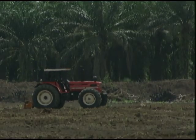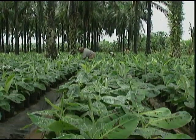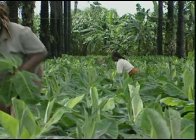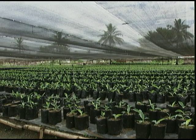When these areas are replanted at the end of their fallow period, it'll be with disease-free varieties which have been developed in laboratories under controlled conditions. 20,000 of these tissue culture plants are delivered each week and tended in the plantation's nursery.